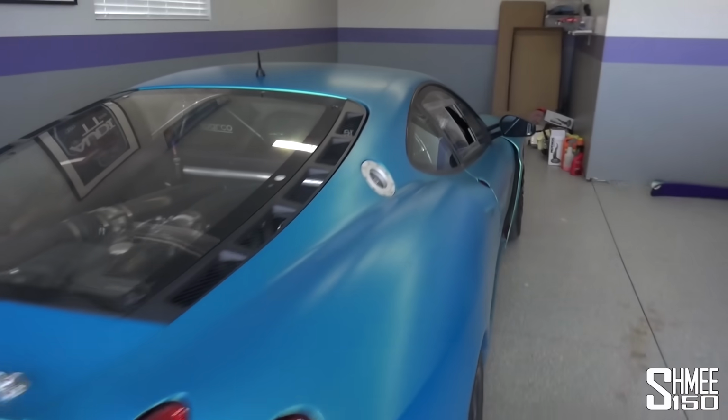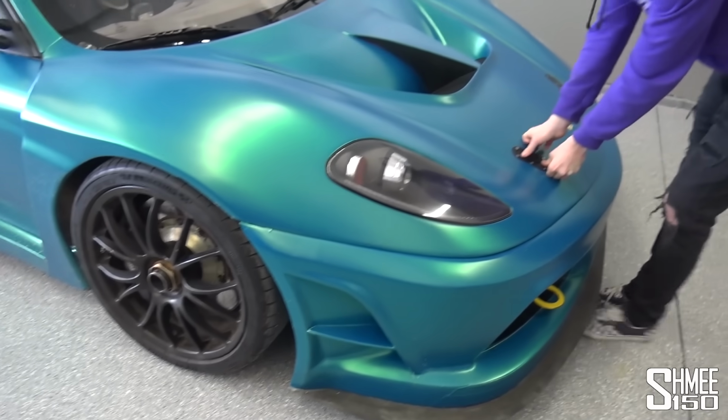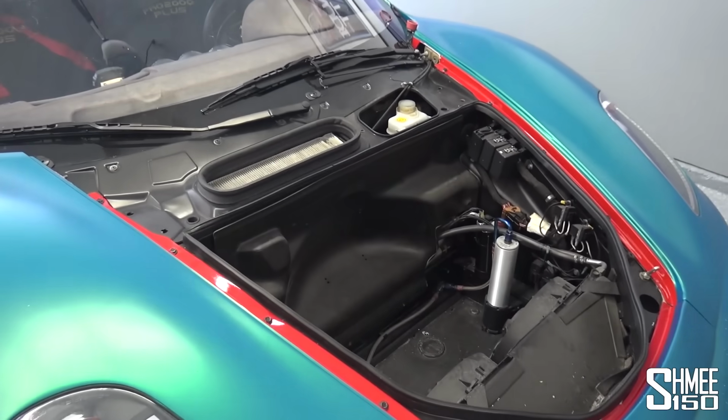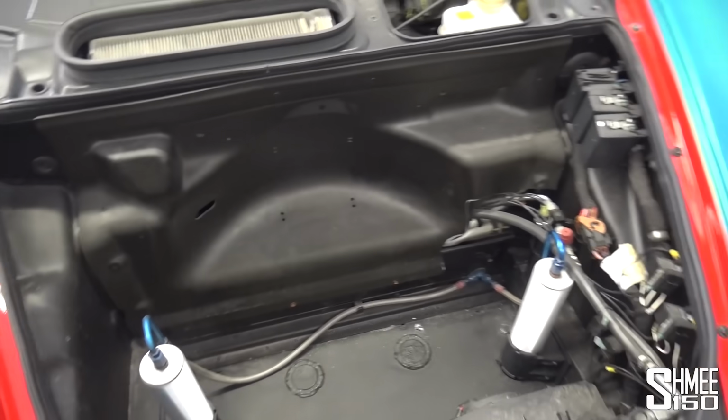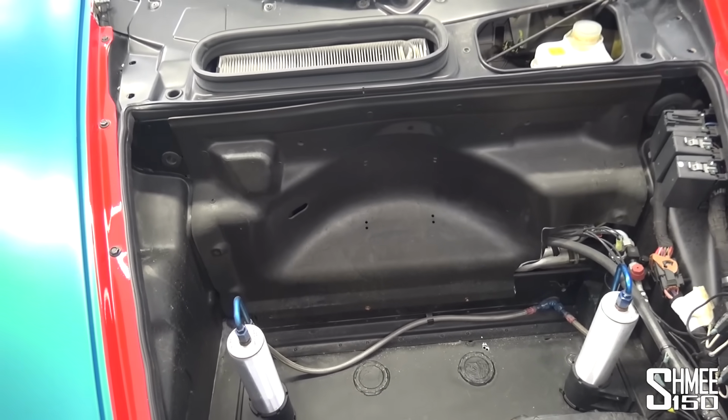You've recently wrapped this thing. Yes, so it's turquoise. It's obviously red underneath, which most Ferrari enthusiasts don't like. But as you can see, it is quite practical. Okay, that's where we're going to be fitting the case then. I think it should fit perfectly.